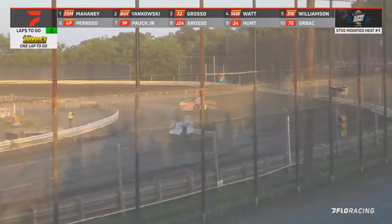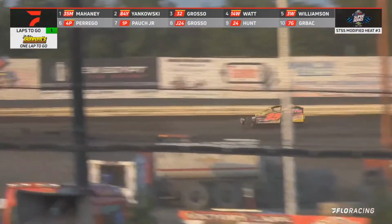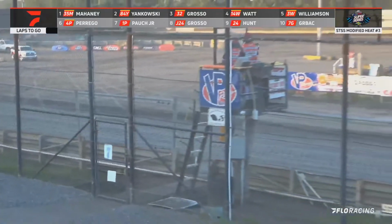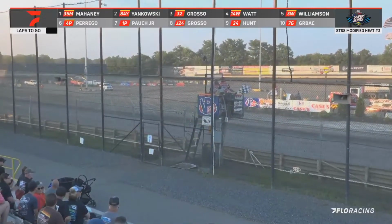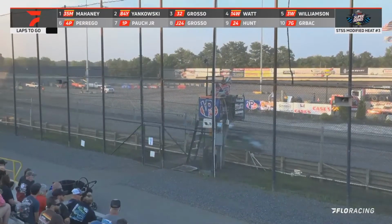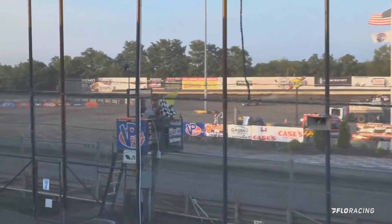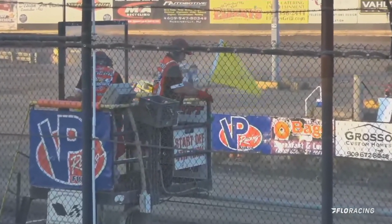The Bears Performance Warehouse white flag, 1 lap to go for Mike Mahaney, leading the way over Alex Jankowski, Brandon Grasso, and Ryan Watt. Mahaney with things well in hand here. Here is the checkered flag down the front for Mike Mahaney. Jankowski will cross the line second. Brandon Grasso third. The final redraw spot goes to Ryan Watt. Your other 2 qualifiers are Matt Williamson and the 4-star of Anthony Perrego.